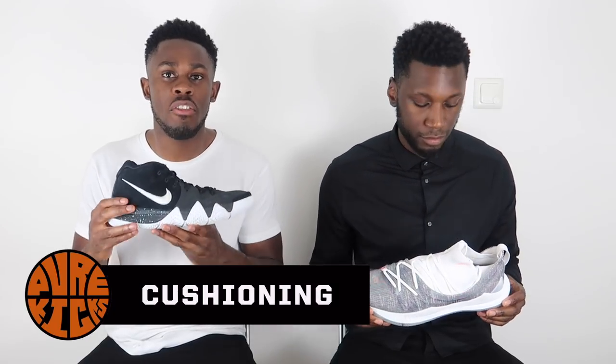Next up, talking about the cushion in both shoes, over here in the Curry 4, what we have is a full length cushion midsole plus a zoom unit in the heel. I love the cushioning in the Curry 4. It's a fantastic setup, my favorite cushioning system in the Curry shoe. It worked like a charm. Response taken care of, low to the ground. It felt nice and it had that nice plushness to it as well.